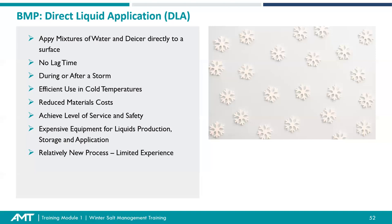And although some of the equipment is often expensive for the liquids production, storage, and application, over time, you can see reduced costs in those material costs and also a more efficient and effective use of the materials. Now, this is a relatively new process and there's limited experience out there. It's not something that we see necessarily a lot in our region, especially in smaller areas. But it may be something that we are looking to use more in the future as costs come down, as people gain more experience with it, and as there's more of a desire to reduce the amount of salt applied. Next.